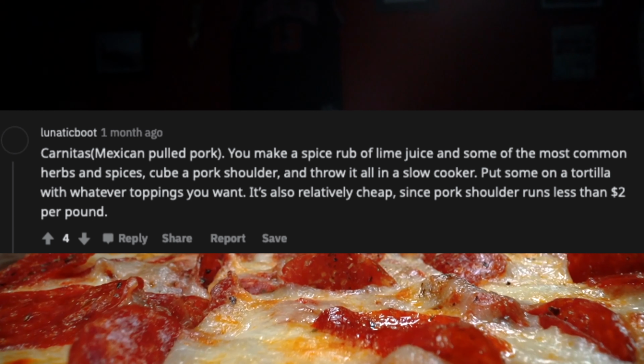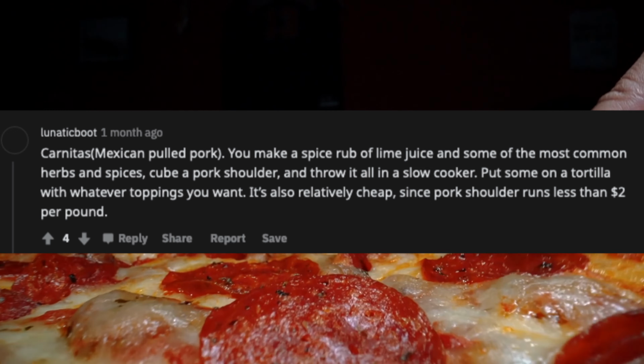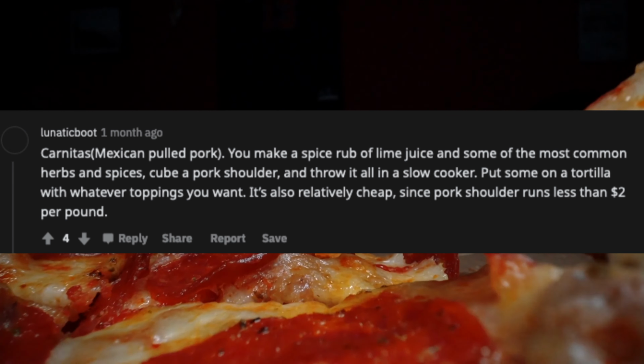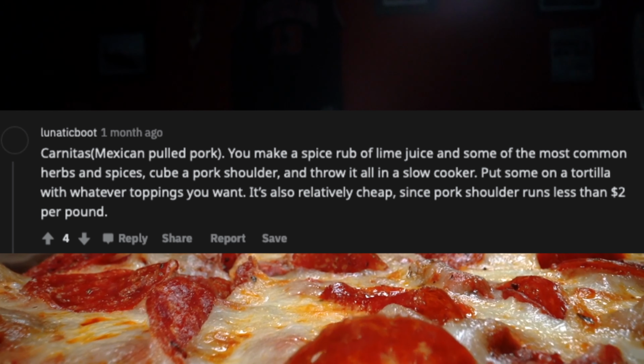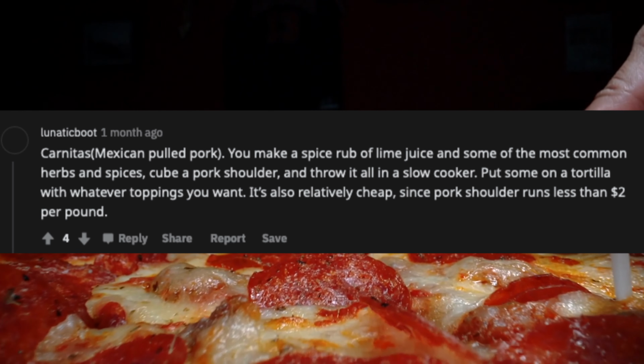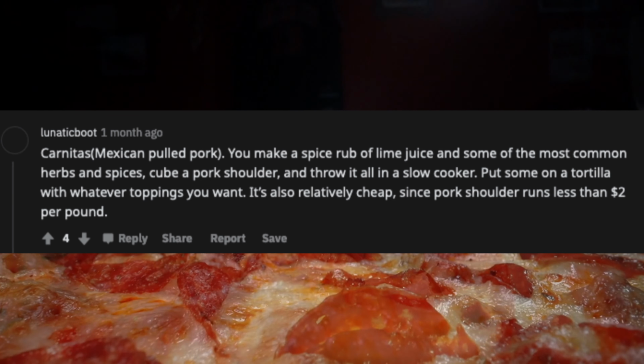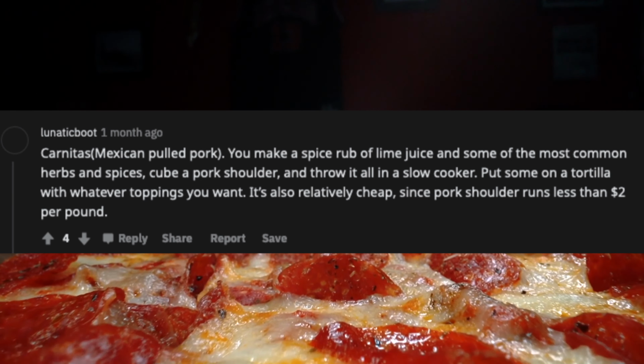Carnitas, Mexican pulled pork. You make a spice rub of lime juice and some of the most common herbs and spices, cube a pork shoulder, and throw it all in a slow cooker. Put some on a tortilla with whatever toppings you want. It's also relatively cheap, since pork shoulder runs less than $2 per pound.